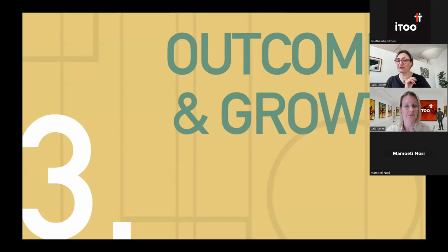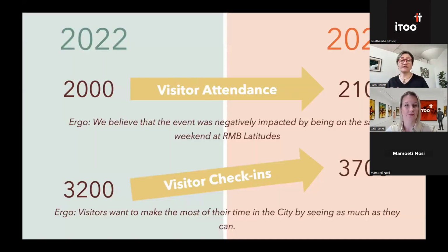So as I mentioned previously, this is our second big iteration of this event, which means that we were able to collect some data and we can therefore compare it. So in our very first year, we had 2,000 people attended the event. This year we had slightly more. We think that we would have had even more if we didn't fall on the same weekend as another art fair, the R&B Latitudes Art Fair.